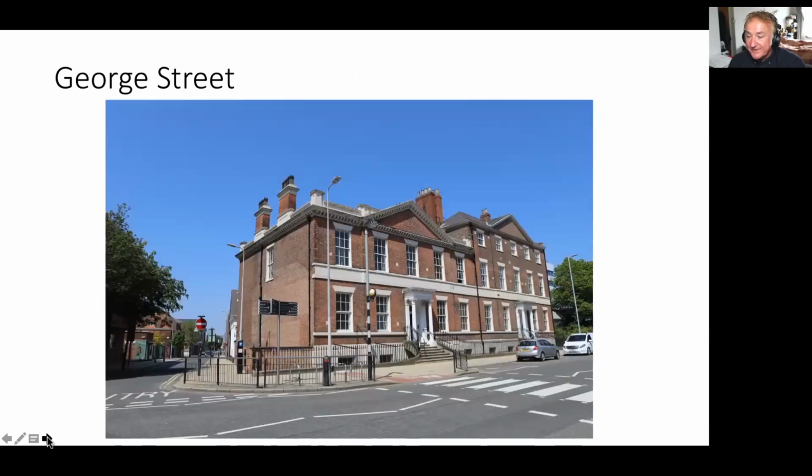So we come down to meet George Street there. That's Grimston Street coming down here. And this is where we've got this lovely building here as well. These are the houses here. They date from 1782 and were designed by George Mountain.